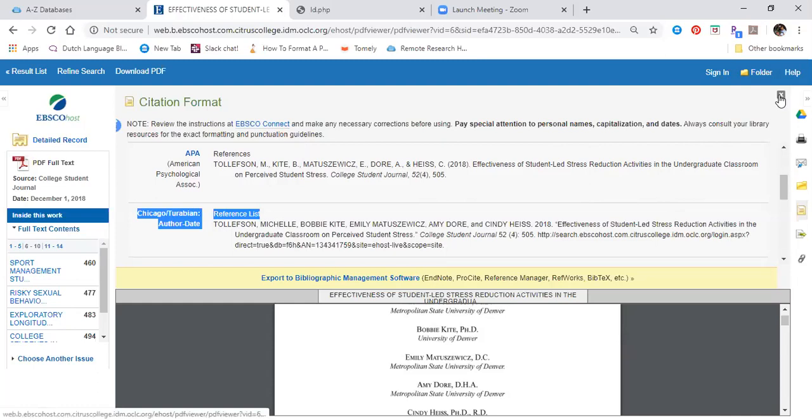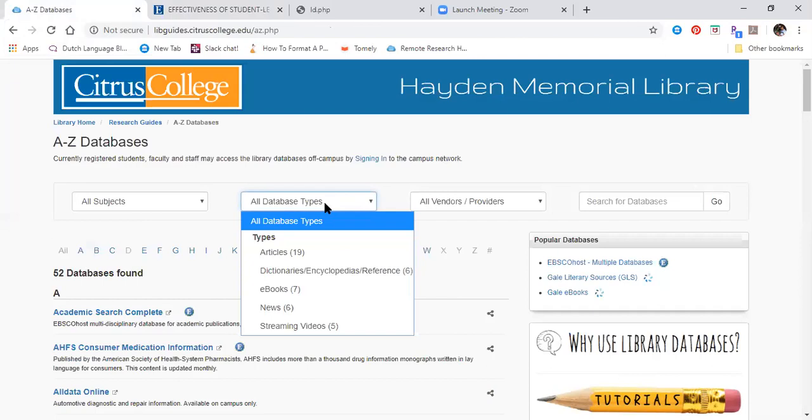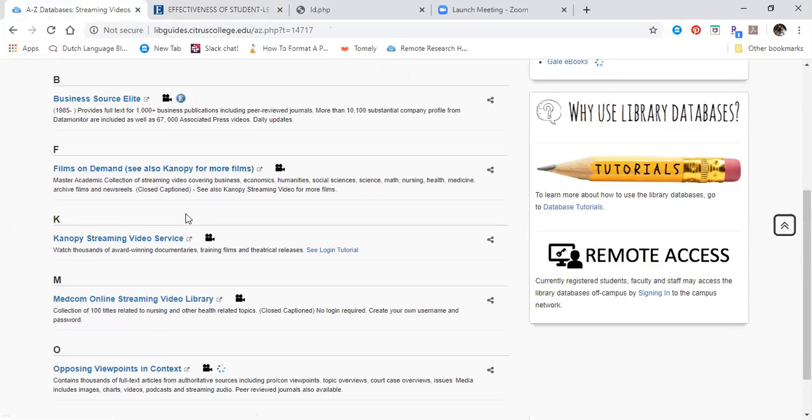Okay, so that is EBSCO. I'm going to go back here to our database list again, and I want to show you some fun stuff now. So I click on all database types, and I go down here to streaming video. We have two different streaming video services. Well, sorry, we have five, right? The two that I'm going to recommend to you today are Films on Demand and Canopy. So let's go ahead and click on Films on Demand.